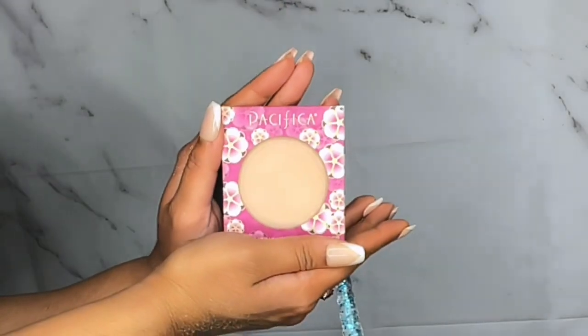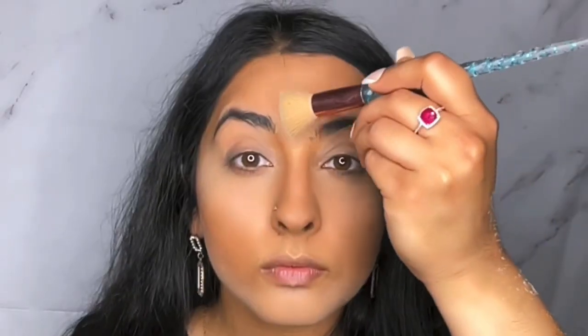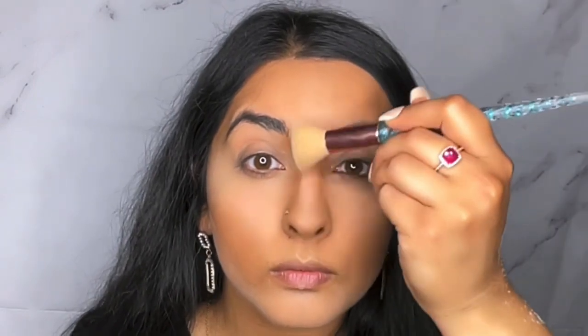Then I go in with my Pacifica mattifying powder, and I apply this on top of where I applied my Laura Mercier powder, just to give it that extra mattified look, and also just to make sure that everything looks blended out. I put it on the bridge of my nose as well, just to highlight the spots where it is and where it isn't contoured, just to make it look more defined and structured.